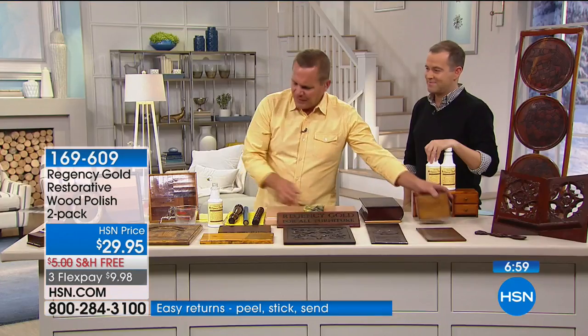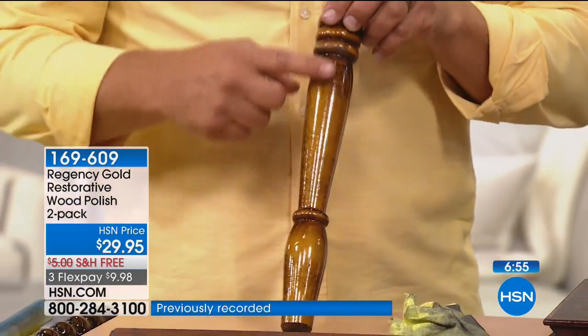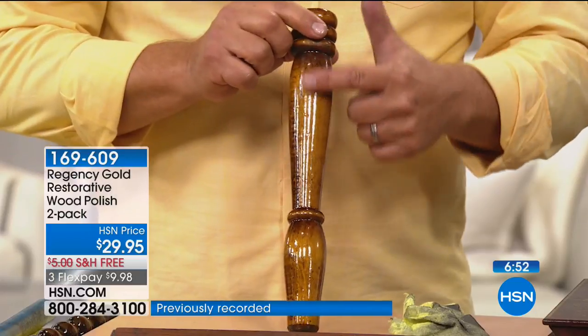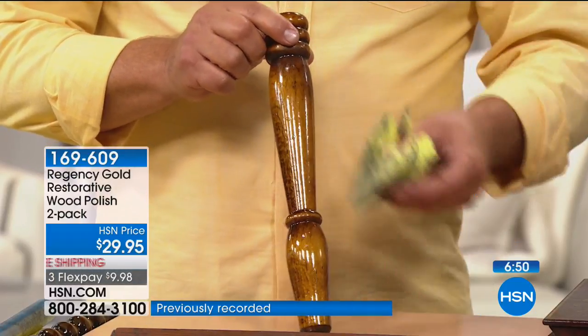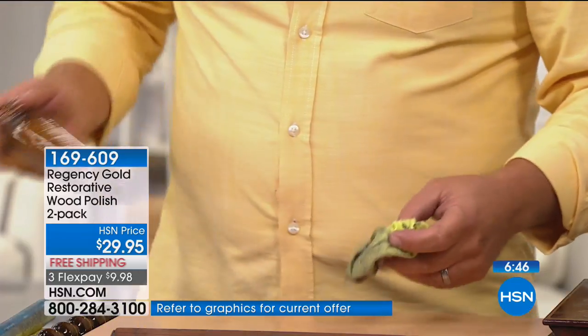And when I say that, remember that chair leg that we did at the very beginning of the demonstration? I do. Remember how shiny it is? That's because it has a gloss finish, okay? Regency Gold is going to leave it with a gloss reveal or a gloss shine. A matte piece of furniture, you don't want that shiny.